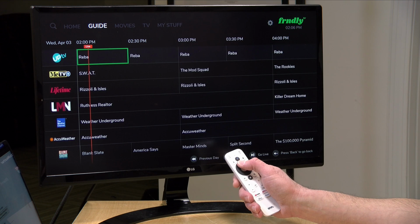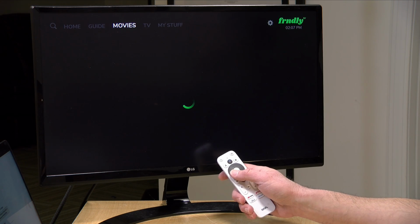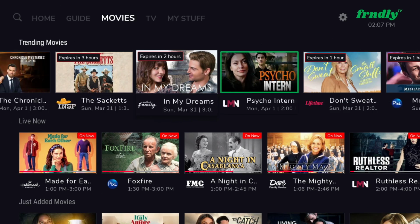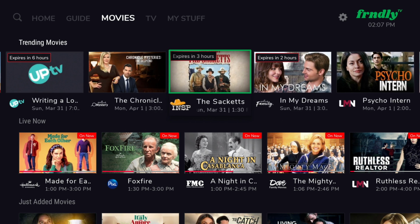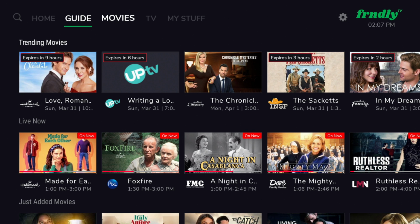One other way that this 72-hour look back surfaces itself is in the movies and TV section here. So what you will see at the top are expiration notices, because these are things that aired previously. And so I've got like an hour to watch this 2-hour movie. So that one's probably not going to be watchable because it will expire while I'm in the middle of watching it. But there are a number of other movies here that aired at some point over the last 72 hours that I can go back and watch.